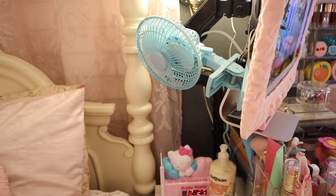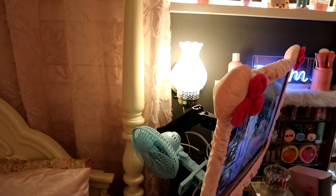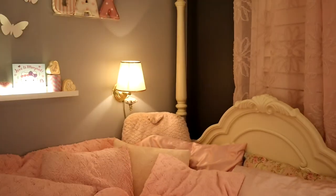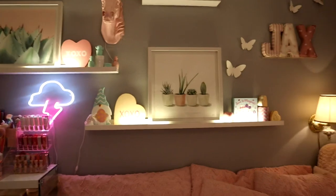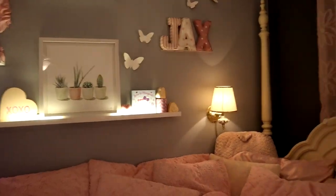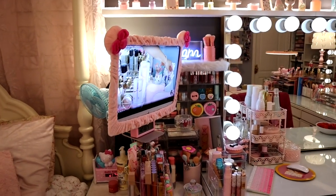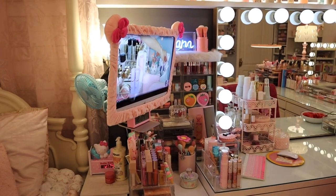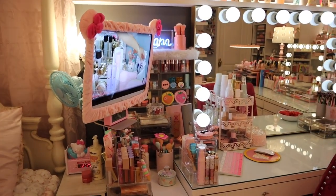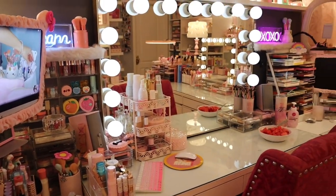So I have this little fan here I got from Walmart. I think it was $8.99. It was so inexpensive. This light along with that one and that one I purchased on eBay. You're going to see a lot of these things, you guys, I get on eBay because they're one of a kind. I like uniqueness to a product, to a beauty room. I just love to find something so unique, so different than what other people have.